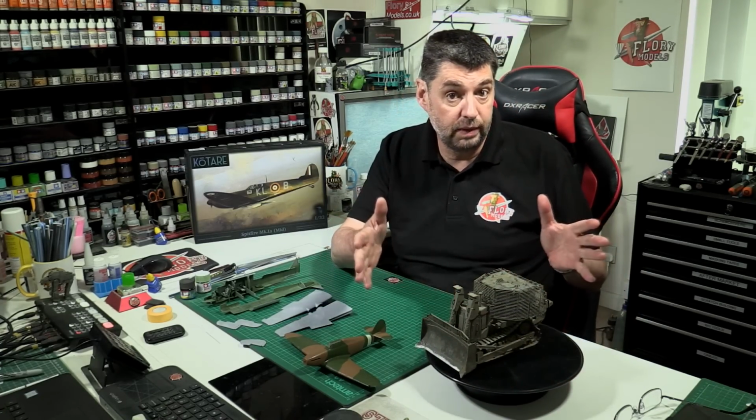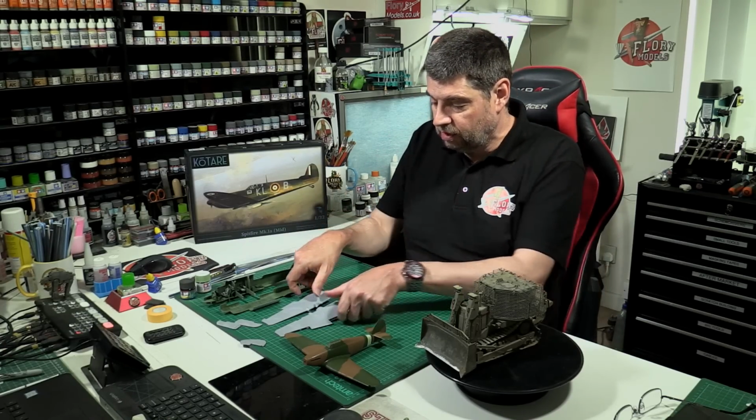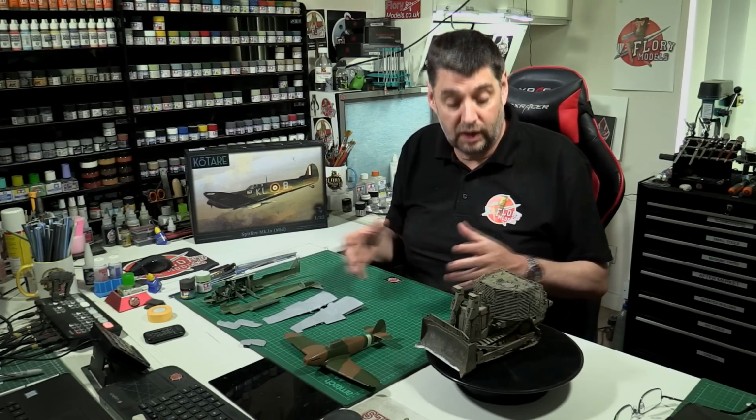And again, it's not too big, it's quite compact. I said it's a bit like building Lego with these, because whereas on an aircraft you have wings and you're sticking all those on, with this, you put it together and then you're just adding and adding onto it and adding onto it.